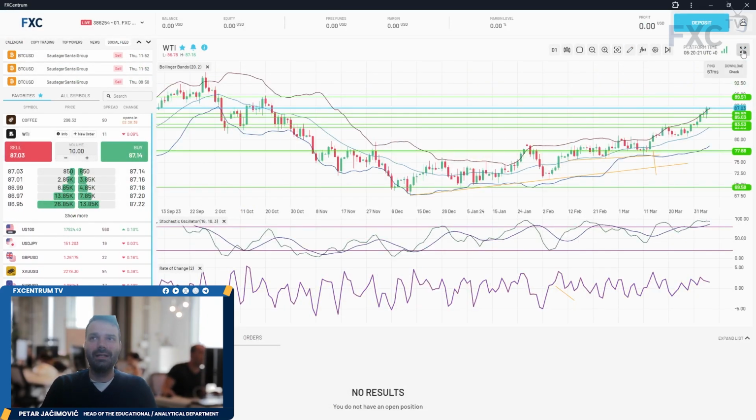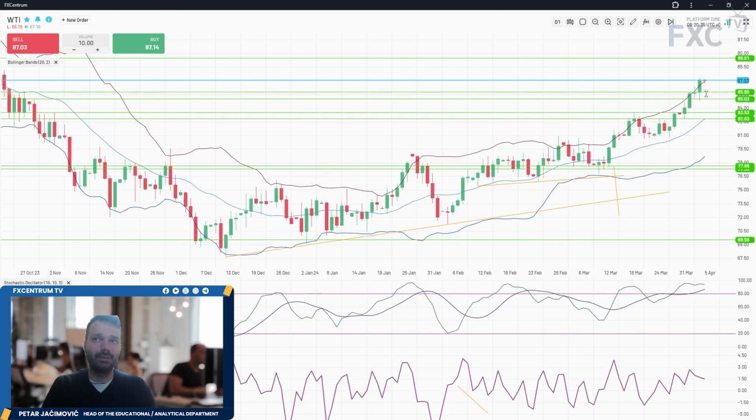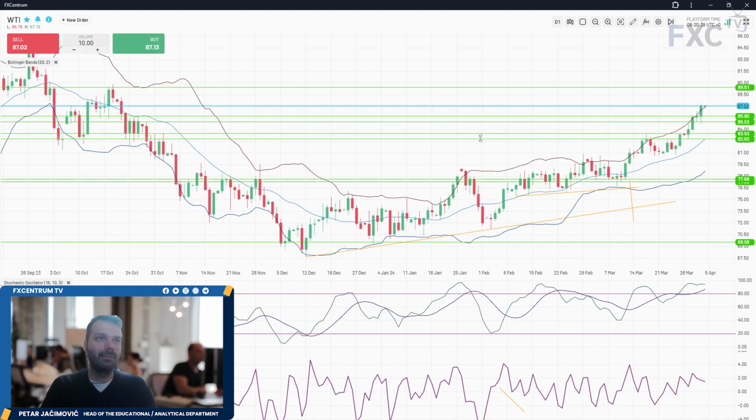Now WTI is trading higher. It traded lower, corrected a bit. There was a potential alerted about that, but then we had a reaction at the previous day low around 85, and market closed again around the upper Bollinger Band and above it. So now it's trading around 87, and market is getting closer to our main objective around 89.50 mark.